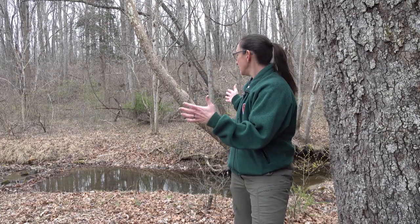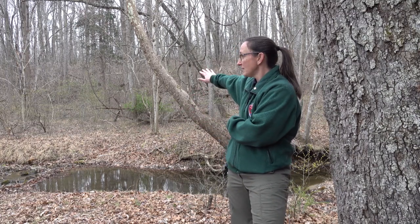So continuing our discussion about buffers, some things we want to consider are why do you want to put one in? And in this instance here, we can see that we already have the startings of a buffer. The other side of that stream is already forested. I'm standing on this side of the stream where we have some forested cover, but then we have a changing land use to agriculture where we have livestock.